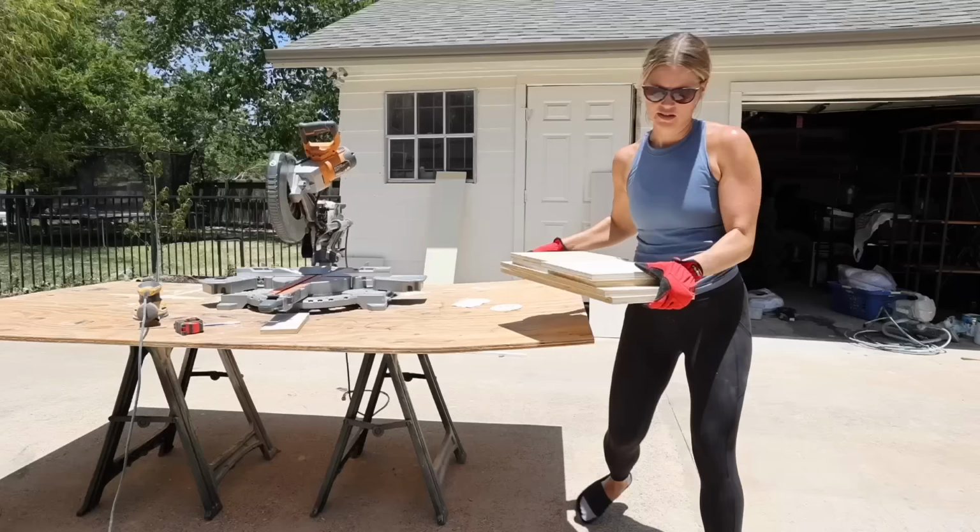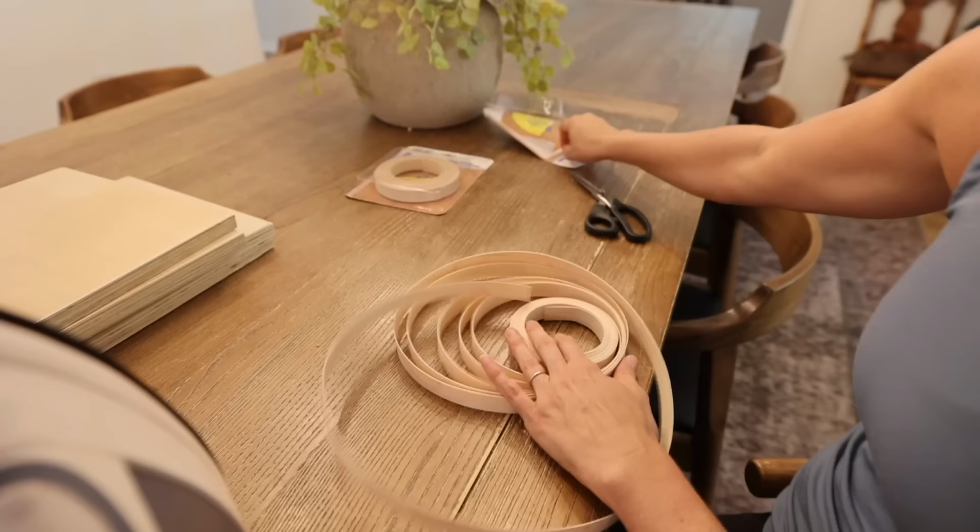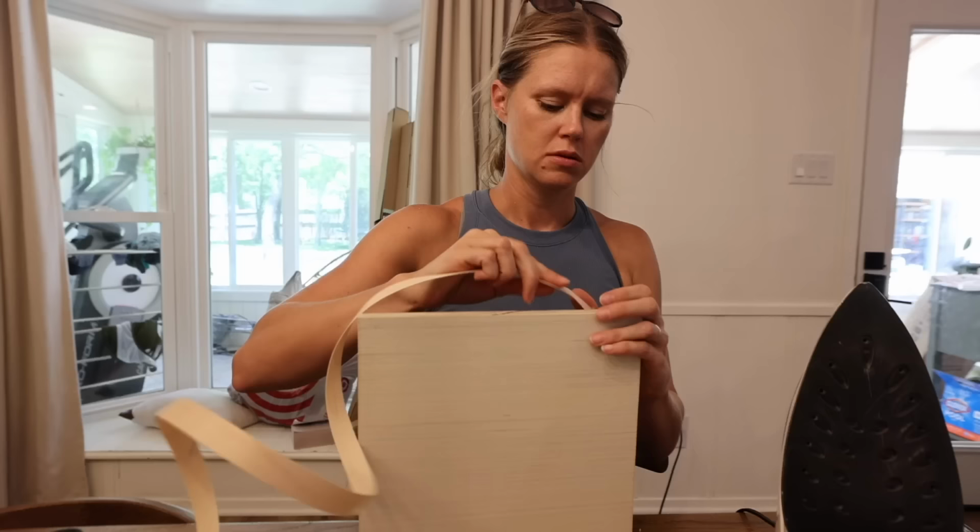Next, I brought all of the shelves inside to get a break from the heat and I used my iron to iron on the wood edge banding. I only added the edge banding to the front of each shelf because that's the only side that would be visible.